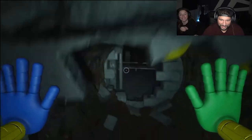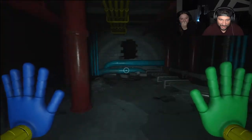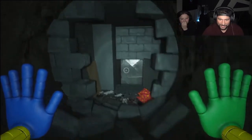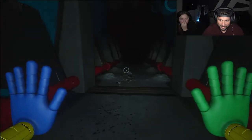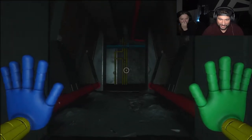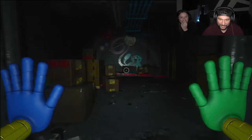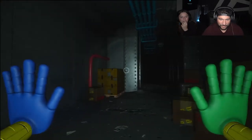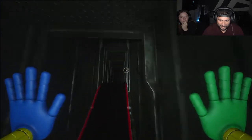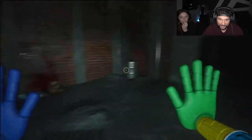Go to the hole. Go to the hole. I'm trying. Go through this hole. I don't think Mommy Longlegs can make it through this hole. She's gonna pop out any second. I just know it. I'm stuck. Okay, where do I go? Okay, pull this lever. Alright. Come and get me, Mommy Longlegs. You'll never find me. Oh, I gotta grab that. Dang it. There's a little treasure there.